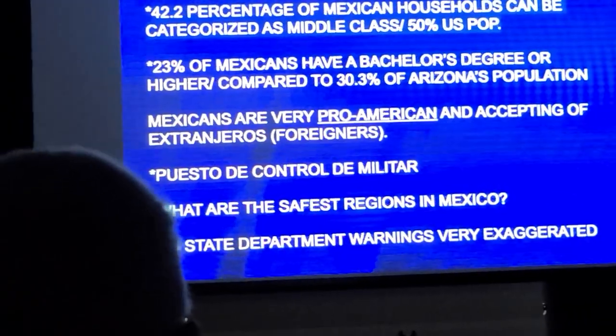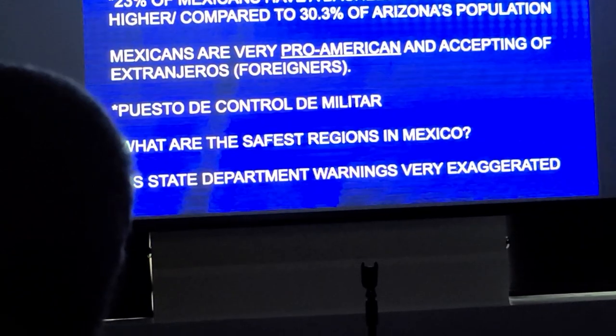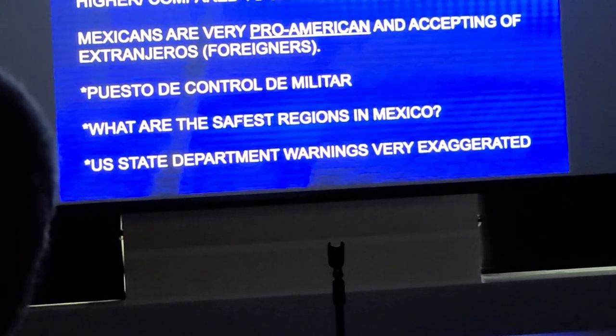Where are the safest regions in Mexico? I'll go into that. And the US State Department warnings are highly exaggerated. They don't put New York or Detroit or Southeast LA in it.